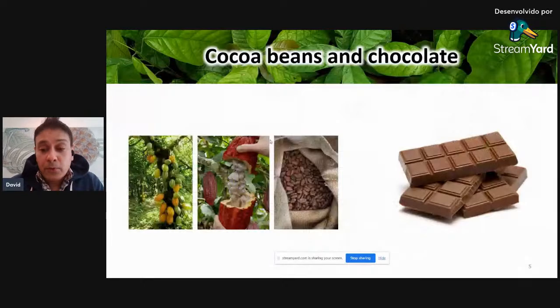Chocolates, the main ingredient for producing chocolate is cocoa bean, right? Cocoa beans come from the cacao tree. And chocolate is a huge industry, with global sales of more than 100 billion US dollars annually. But besides being used to produce chocolate, cocoa beans are used in other industries like pharmaceuticals, nutraceuticals, and also cosmetics.